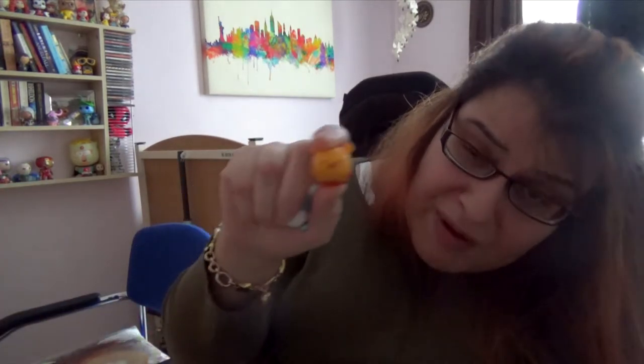Bullseye! Mufasa from The Lion King. The kangaroo in Winnie the Pooh. I don't know his name. Tell me in the comments. And we have Winnie the Pooh himself.